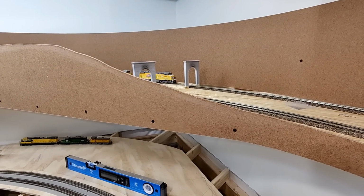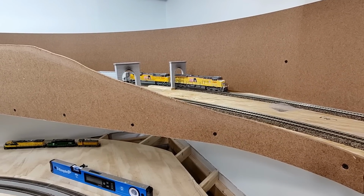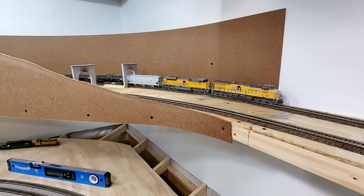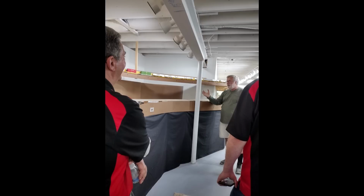And we were able to put not only this part together and get some trackage going, but we also were able to get some additional bench work going even further east from this point. So we are so close to getting things connected together.